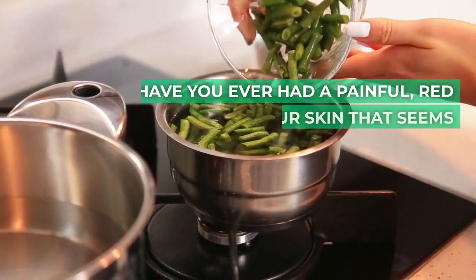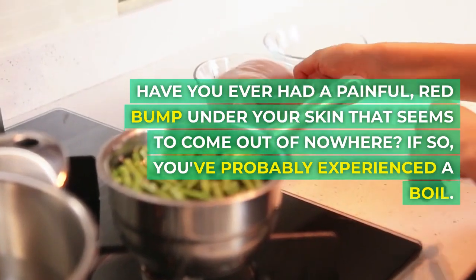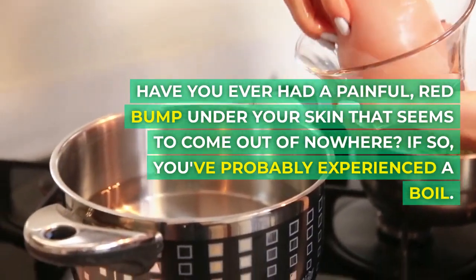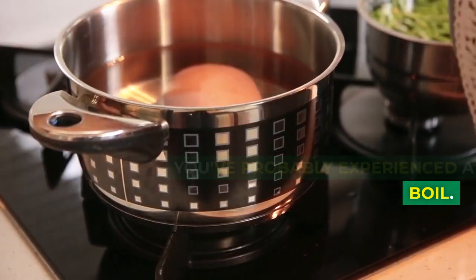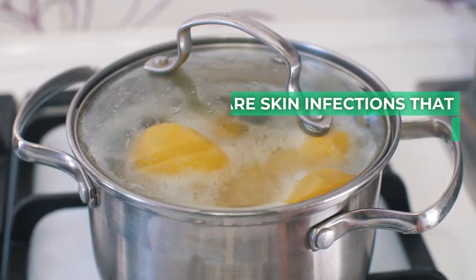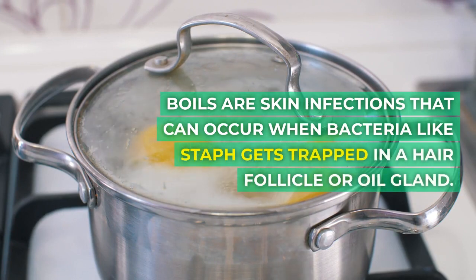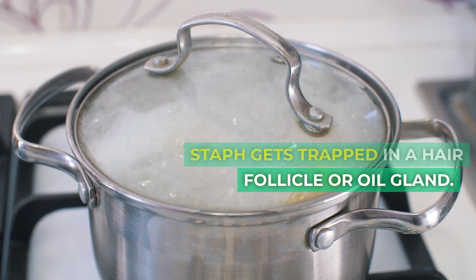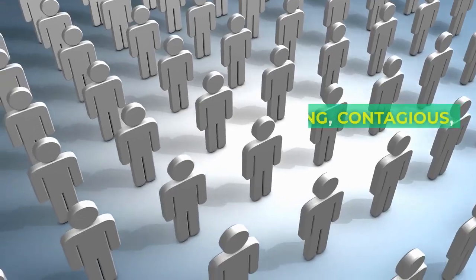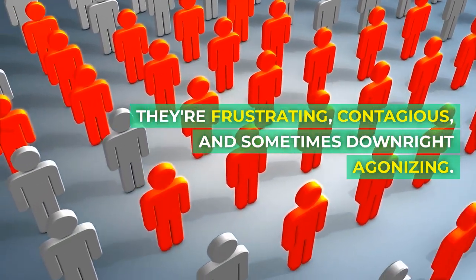Have you ever had a painful, red bump under your skin that seems to come out of nowhere? If so, you've probably experienced a boil. Boils are skin infections that can occur when bacteria like staph gets trapped in a hair follicle or oil gland. They're frustrating, contagious, and sometimes downright agonizing.